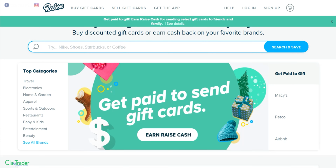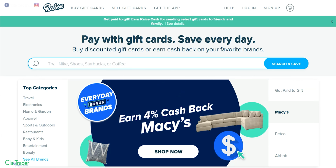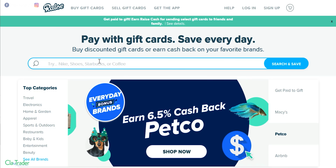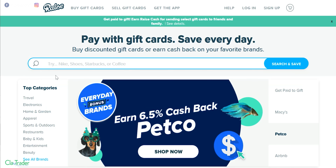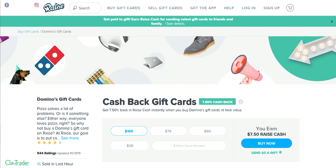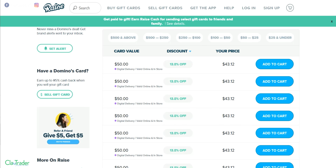So let's just kind of use my example because I'm really good at this in terms of that Domino's pizza. Now, if I want, it's Friday, we got to do some stuff, so you can just type in, it's auto-populating, and you click on here. And Raise is going to just organize it all for you right there. So actually, now that I talk out loud here, I think it actually went up a little bit. These are always different. The percentages are always changing, so you never quite know what it's going to be. But right here, you can see you can buy a $50 gift card.